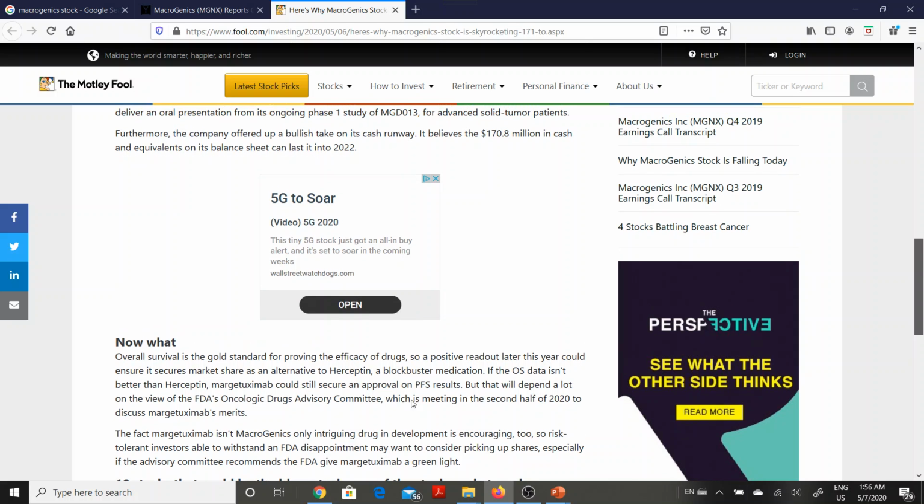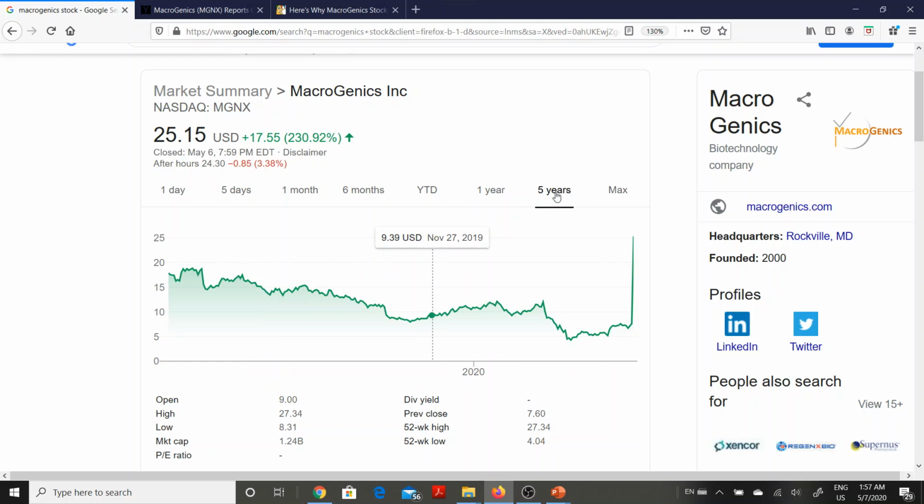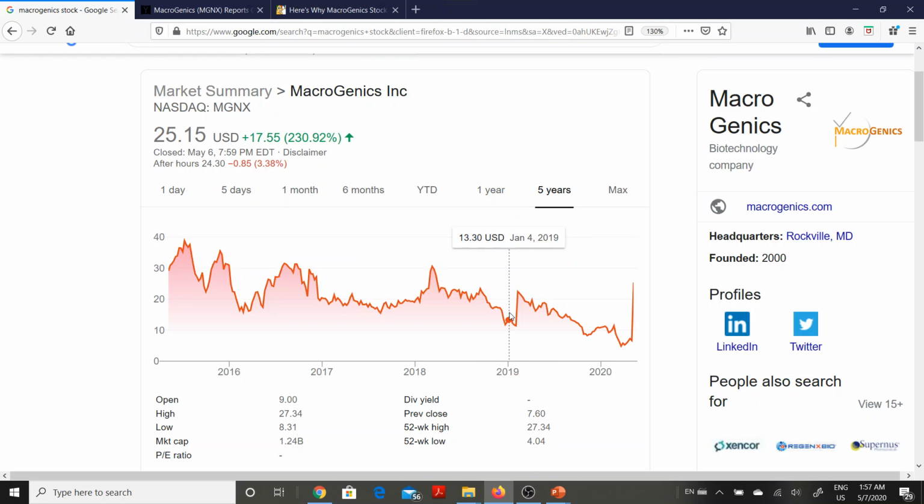And also, they have other approvals that will depend a lot. Basically, if you can take the risk, you can get this stock. This is really great for trading. If you look at it, for the past 1 year nothing happened. But over 5 years it goes down, goes up. But you could be waiting a long time between jumps.